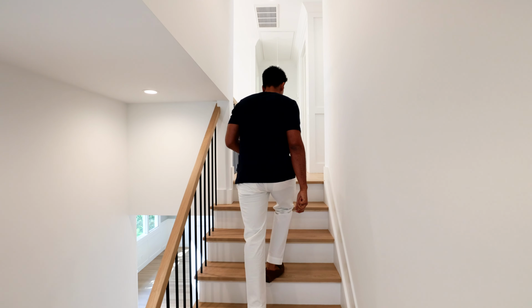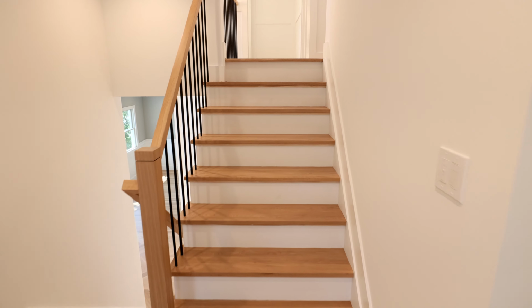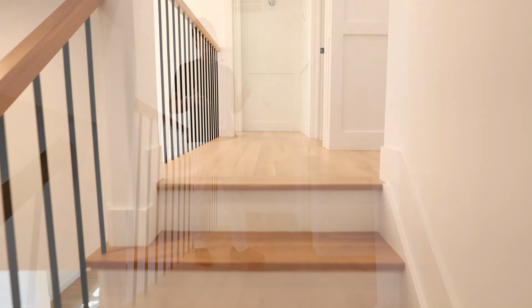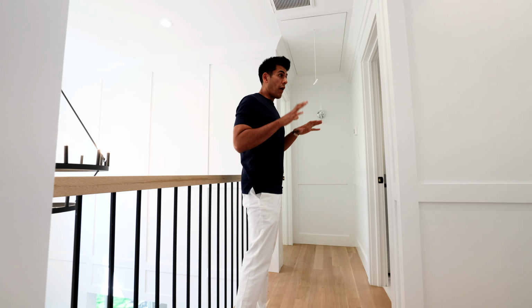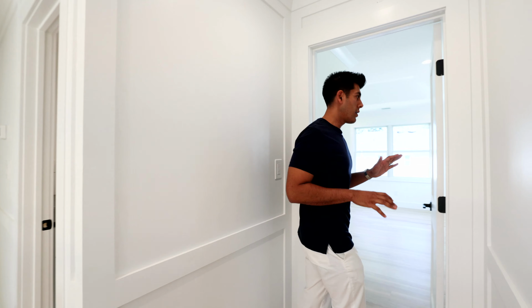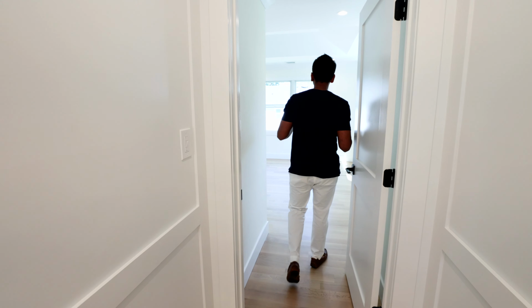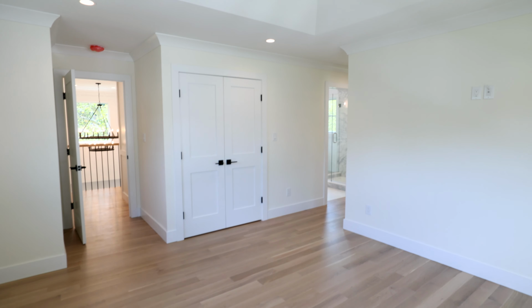We've even got Lutron dimmers all throughout the house. As you come up these last set of steps, you'll notice the nice nosing on these steps gives it a little bit more of a modern look. I think it ties in really nicely with the rest of the aesthetic of the moldings and the trim. Now this level is technically considered all for the primary. So you've got a primary bedroom, again with the tray ceiling, lots of windows, natural light.